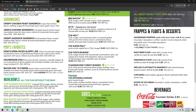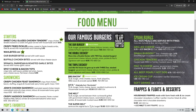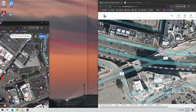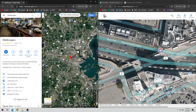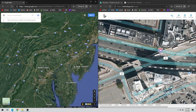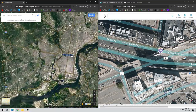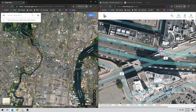Flavors delivered fresh daily. Prices vary. A grilled fluffnutta? Why? I hate everything that I just read there. All right, we're moving on. We're moving on from Boston. Let's do one more. Let's go to Philadelphia. Let's see the Eagles. Oh, wait. Before we do that. Oh, no. We've been to New York, so we're going to go to Philadelphia.